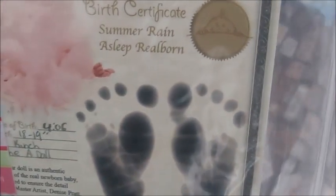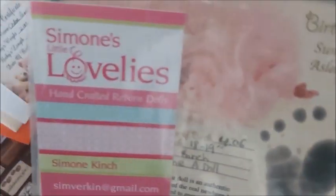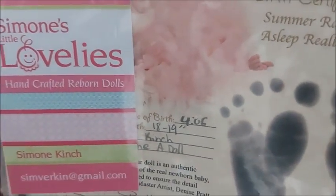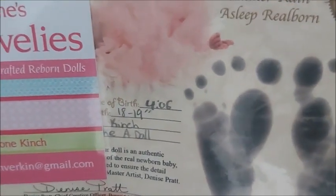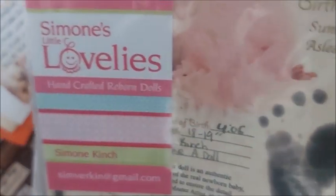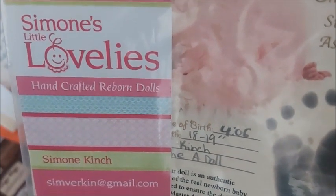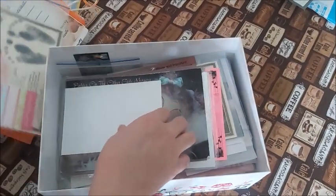Here is, oh, my Summer Rain. My most cherished, like, my therapy baby is one. But yeah, I changed her up a bit. He was a boy, Emmanuel Luke, and then a girl as a Brooke. Brooklyn something, I forget. But it was reborned by Simone's Little Lovelies, Simone Kinch. Oh, I love those babies so much. I love all of them, but that one has a lot of meaning.